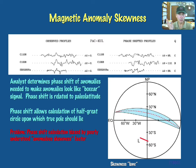Unfortunately, we can't tell the direction of the pole. We can't tell its azimuth. We can only tell the paleolatitude. But if you get enough of these things from different areas, you can combine those data to try to figure out where the paleomagnetic pole is. Next slide.